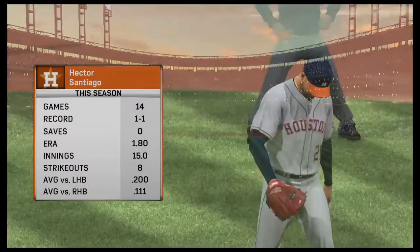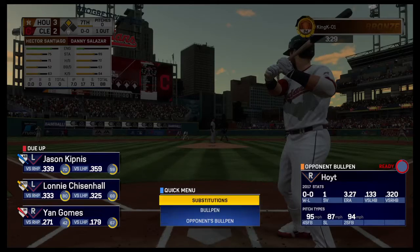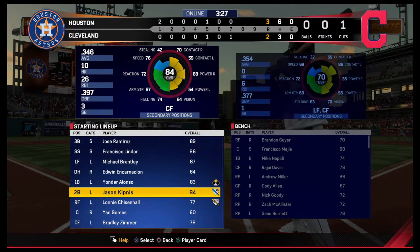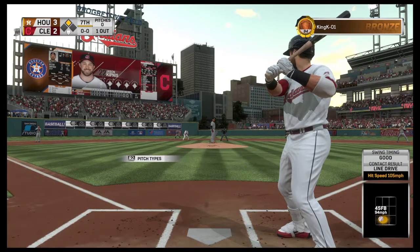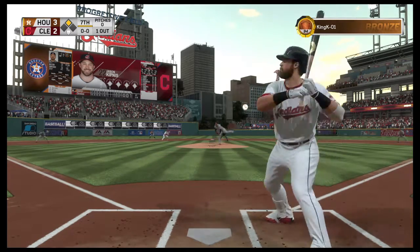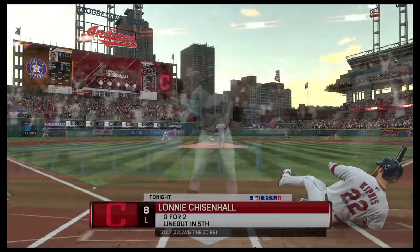And is the second baseman, Jason Kipnis. So with a left-handed hitter waiting, they'll go to their own left-hander out of the bullpen. For the Astros, number 21, Hector Santiago. He's ready. Here's the first offering. Fastball, and ooh, that ran in and drilled him.